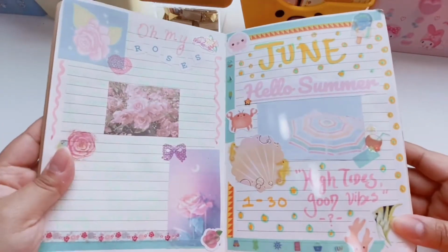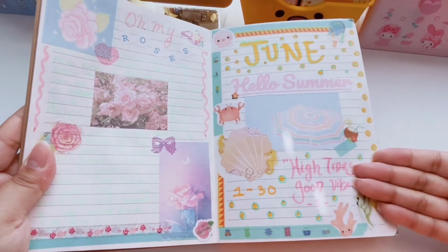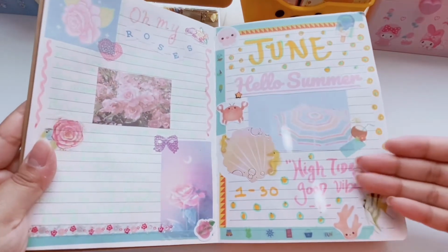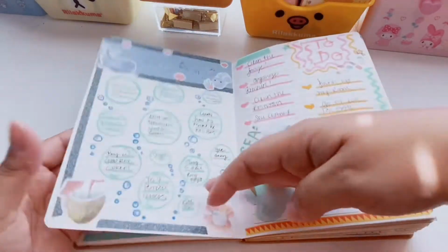And then this one is my June month bullet journal spread. So this month is whenever I decided I wanted to do a monthly setup. Well, the other one had a cover page, but this was the cover page. I think I added more to this. Obviously it was a pastel beach kind of theme.